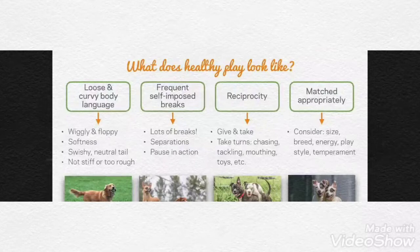The other piece is dogs being matched appropriately. Size is an easy way to structure play groups. Of course, you probably wouldn't match a Great Dane with a Chihuahua, but keep in mind that you may have a slow, low-energy Newfoundland and a high-energy Ridgeback in the same play group. Both are large dogs, but very different energy levels.